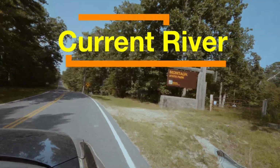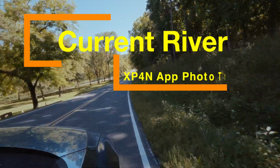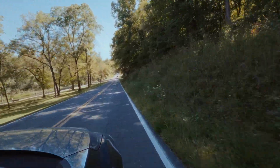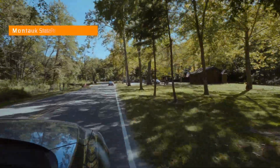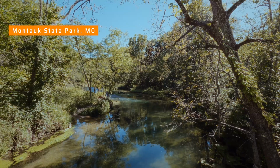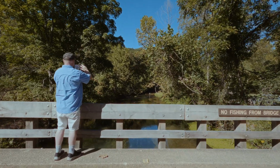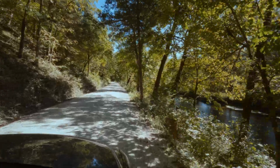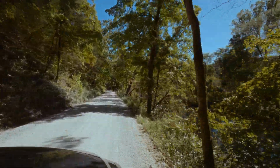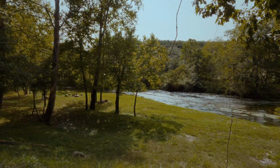Our adventure begins with a short 13-mile drive from our hotel in Licking, Missouri to Montauk State Park. On a warm Saturday afternoon, we find ourselves enjoying the tree-lined banks and see people trout fishing in crystal clear 60-degree water. For this trip, we left the expensive cameras at home and photographed everything with our iPhones.